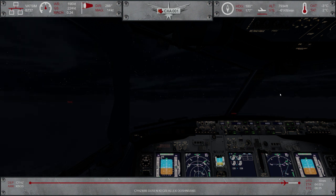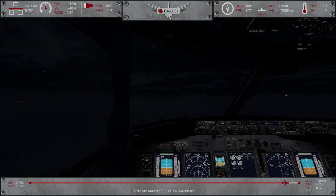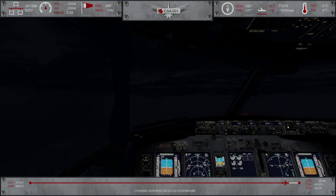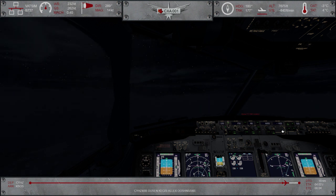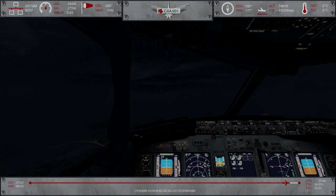American 2058, turn left heading 260. American 2058, turn left heading 260. American 2058, 260. Wait, you missed it. You're going to go to the line. Departure, maintaining 16,000, expedite climb to 14,000. 14,000, thank you, gentlemen.